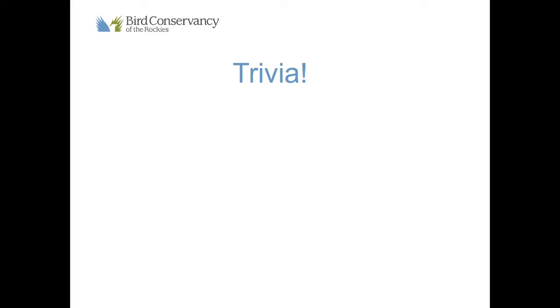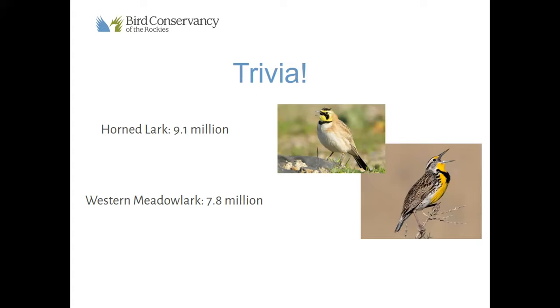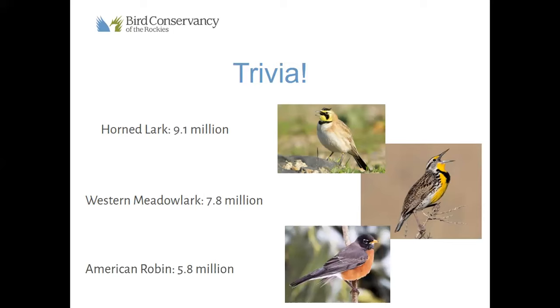Okay, well, let's see what the survey says for the three most common birds in Colorado. So our most abundant bird in the state is horned lark. We have over 9 million horned larks in Colorado. Our second most abundant bird is the western meadowlark. We have just under 8 million western meadowlarks across Colorado. And bringing up the third most common, as Debbie said, American robin. We have just under 6 million robins in Colorado.